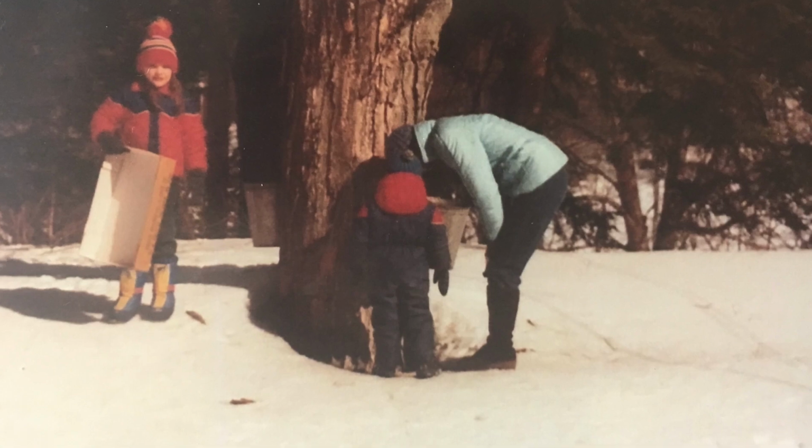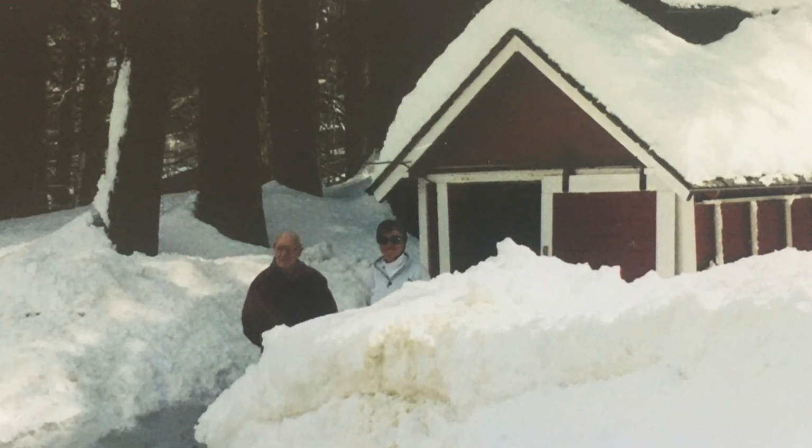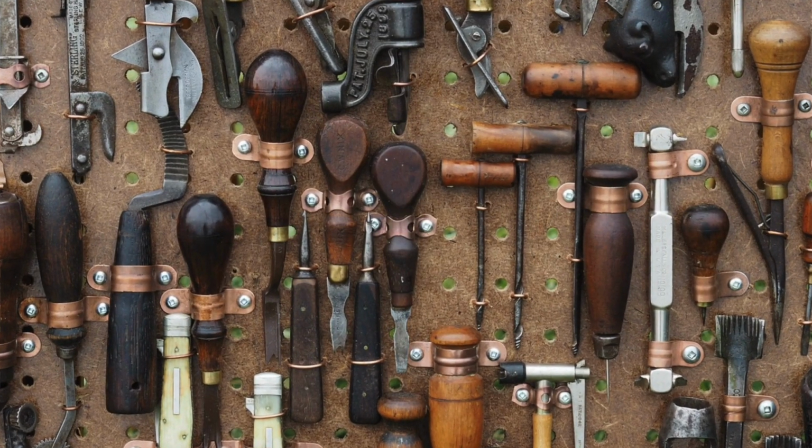Now I'm a Yankee. I grew up in Vermont making maple syrup. That's me there in the middle. And here's a picture of my grandfather outside the sugar shack, which he built with his bare hands and his trusty old hand tools. Now I don't know anything about making cane syrup, so I had to do some research. But I learned along the way there are some similarities between making cane syrup and maple syrup.